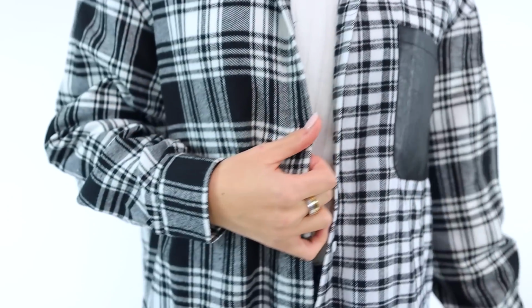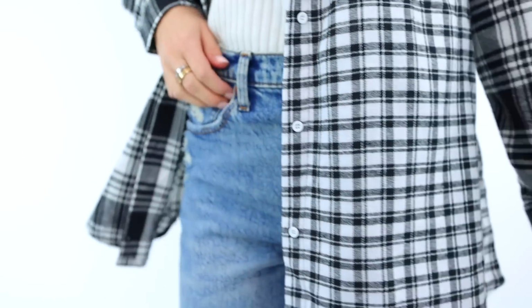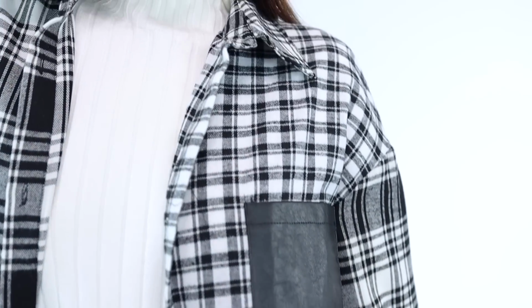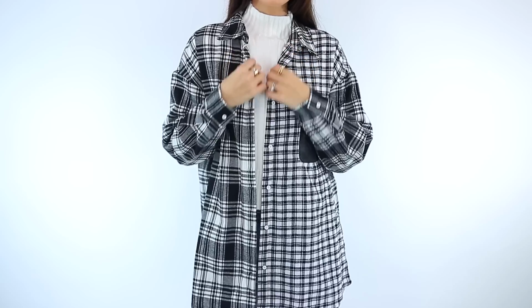It's kind of oversized. I did order a size large, so just keep that in mind. But it does have this faux leather pocket, which just adds a little bit more detail, and it is black and white, so I feel like it goes with everything. And I love wearing it as a regular button down top, but I also love wearing it as a jacket. So I'll throw it on over maybe a tank top or even a sweater.